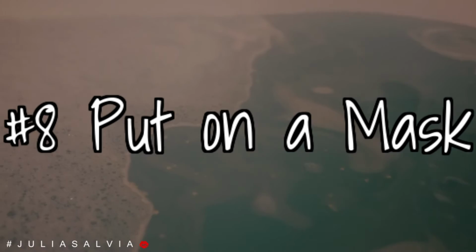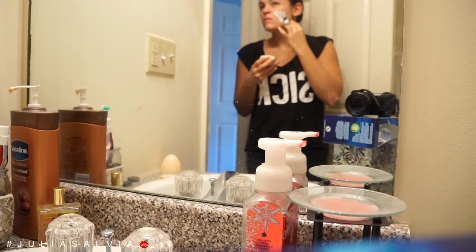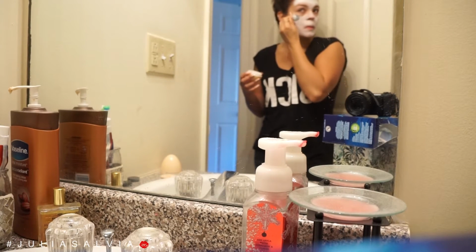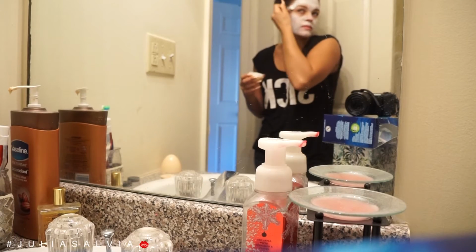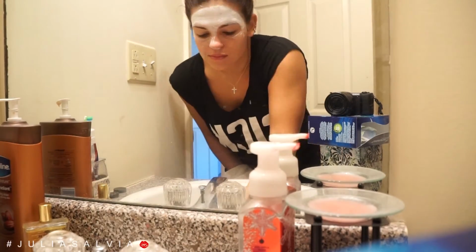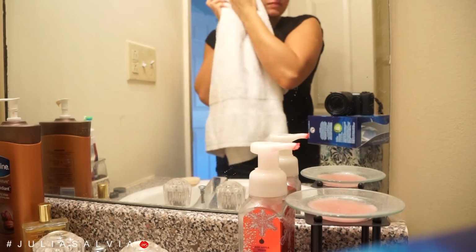Number 8 is putting on a mask. So I like to pick out my favorite mask. Right now, this is the Tony Moly face mask. This is like the egg pore face mask, and it's so cool and so nice. It just feels so amazing on the skin. Stress basically makes your body produce more hormones. So because of that, especially in my case, stress makes me break out like crazy. So I really want to keep my skin under control.